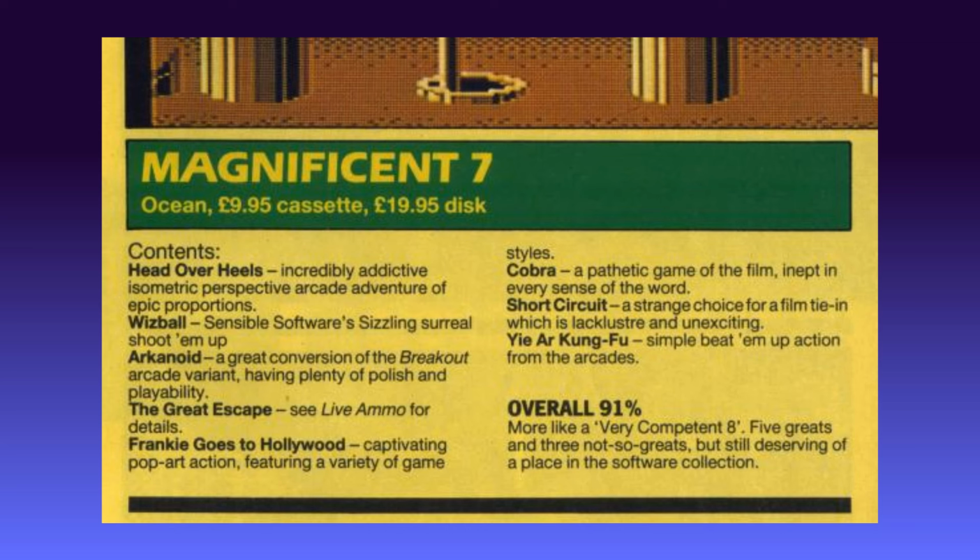For Wizball it says "Sensible Software's sizzling surreal shoot 'em up," lots of alliteration there but not really any kind of review, but I think they're saying it's good. For Arkanoid it says "a great conversion of the Breakout arcade variant with plenty of polish and playability." Again, can't really argue with that even though I'm not really a fan of the game itself.